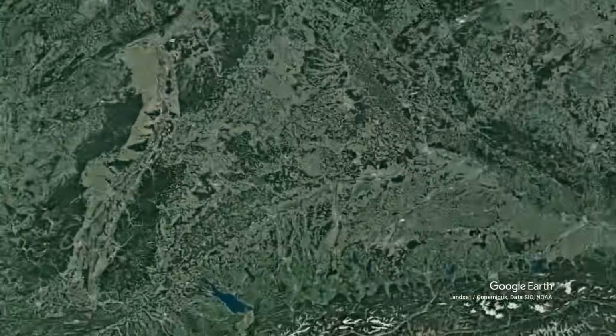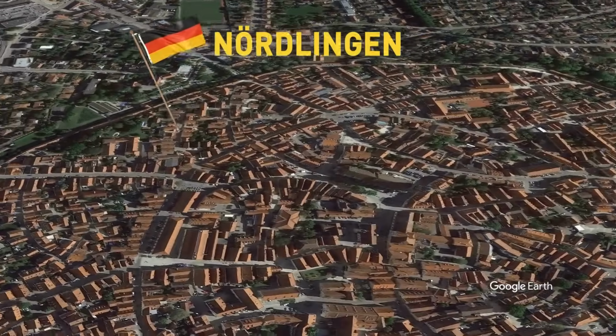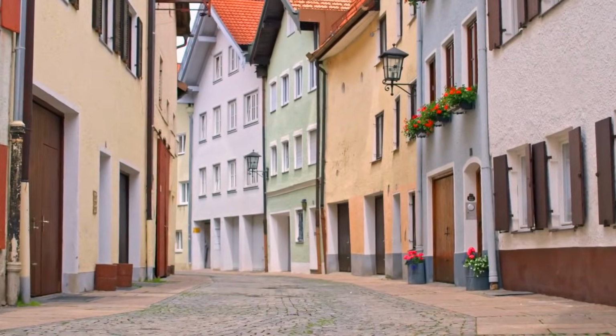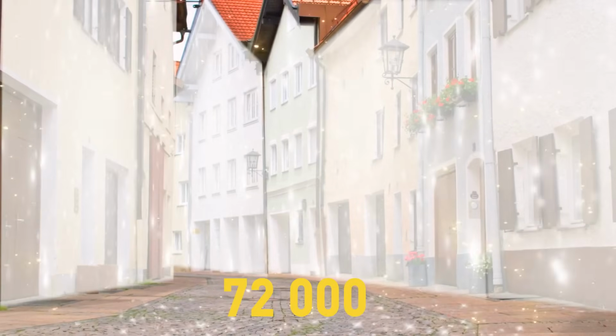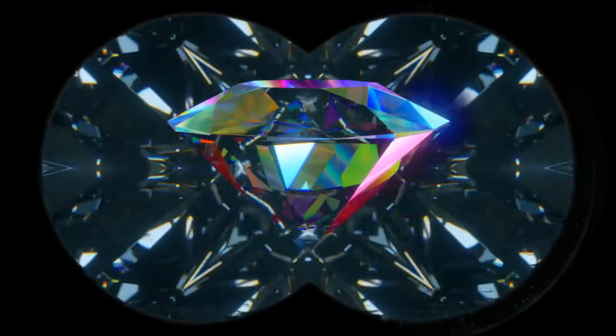If you've ever wondered what it feels like to walk on diamonds, head straight to the town of Nördlingen in Germany. It seems like a typical fairy tale village with cute houses and red roofs, but its walls and streets are actually studded with over 72,000 diamonds. You'll need a microscope to see them, but they're definitely there.